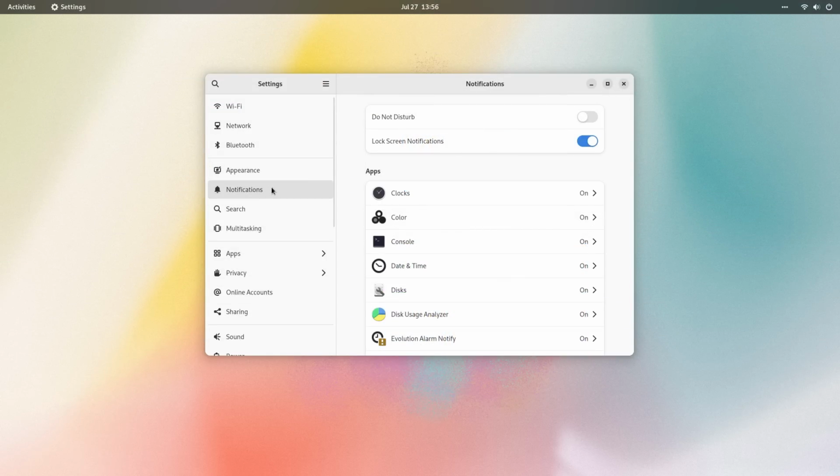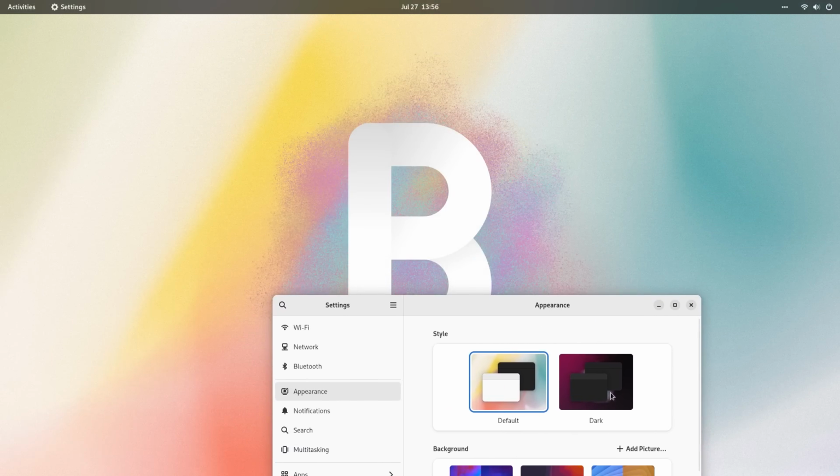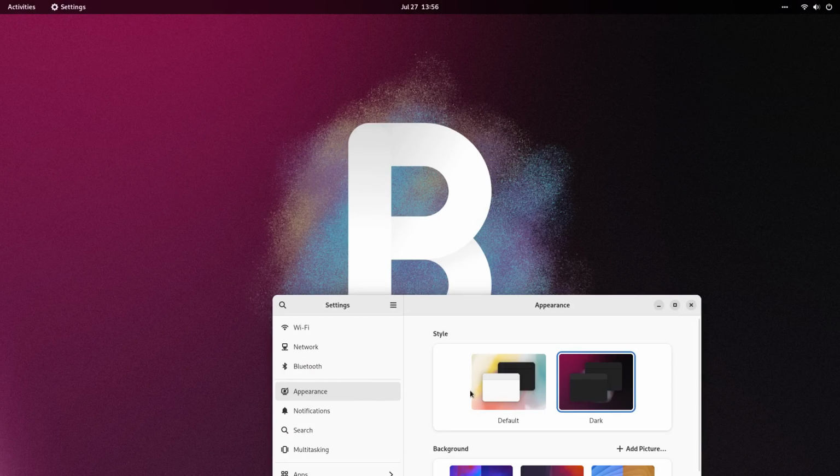I'll be honest, I was kinda expecting at least some kind of performance overhead here, just because of how BlendOS is designed from the ground up and how it works.